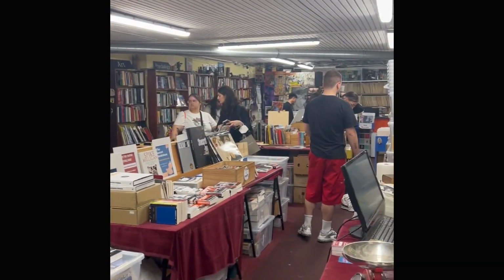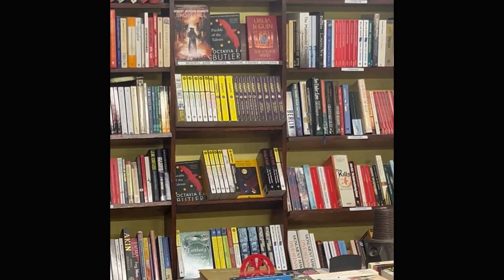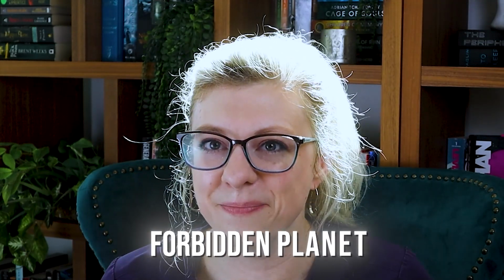Then we ended up going to several other stores where a lot of stores only had a couple shelves or even just one bookcase of books. And that was fun, but it was a little disappointing because sometimes we didn't find the kinds of books that we were looking for. We ended up going to the flagship store of Forbidden Planet.